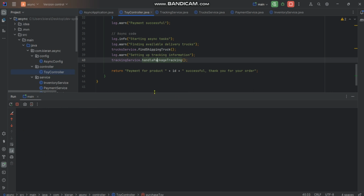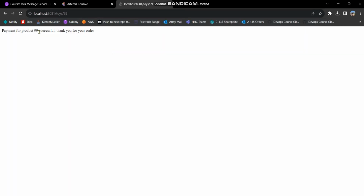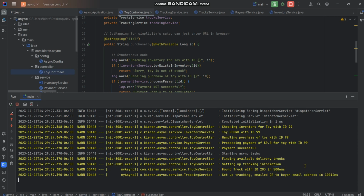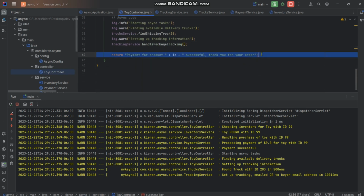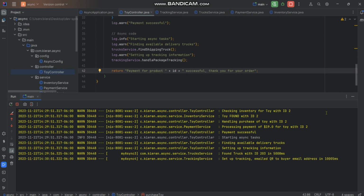Let's clear the logs. Okay, we're going to buy toy number 99. And successful. That was pretty quick. So wait for the logs. We didn't have to wait for any of that before we returned our successful message. One more time. So we check the inventory, it exists, handle payment, payment successful, and now asynchronous tasks. Found a truck in 5,008 milliseconds, set up tracking in 10 seconds.